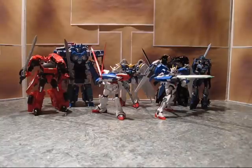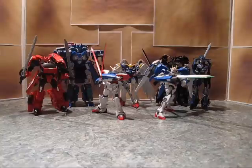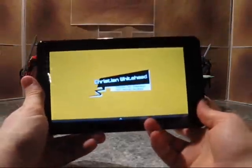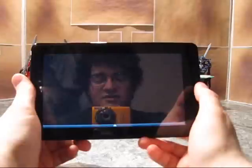Oh, yes. So, an app I recently downloaded. My favorite Sonic game, and I think the best Sonic game ever, is none other than Sonic CD. And they have it on the App Store on Amazon now, finally, so I can play it on my Kindle. Awesome game.